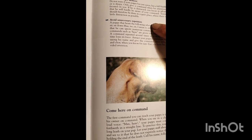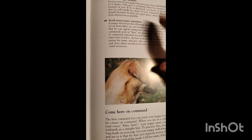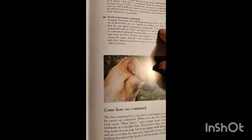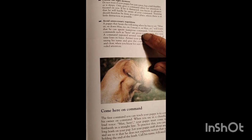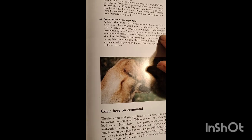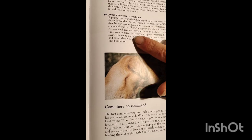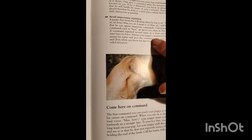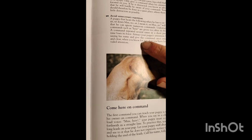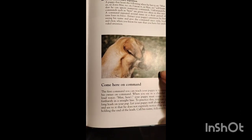Avoid unnecessary repetition. A puppy that hears the following when it has to sit: "Max, sit down, Max. No, sit, sit down, Max," will learn that he can ignore numerous commands. Unfortunately, commands such as "here" are given too often in this way. A command repeated several times in a short period of time loses its force. Attract your puppy's attention by first saying his name and give the command once only, loud and clear, when you know for sure that you have the dog's undivided attention.